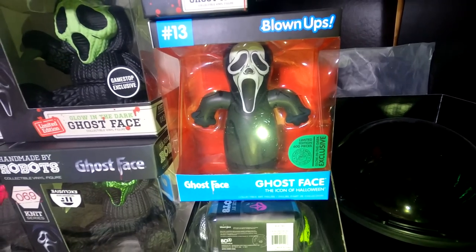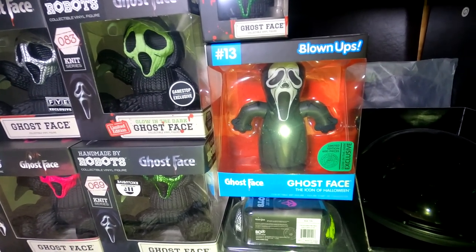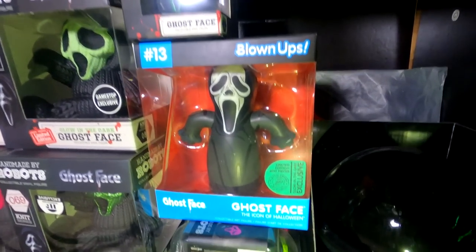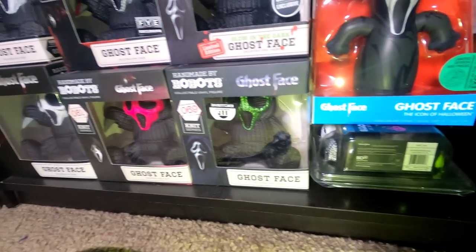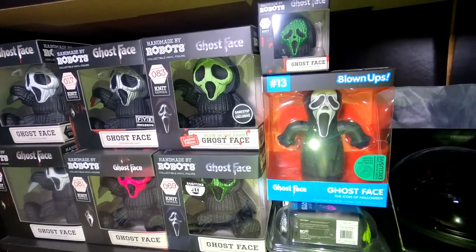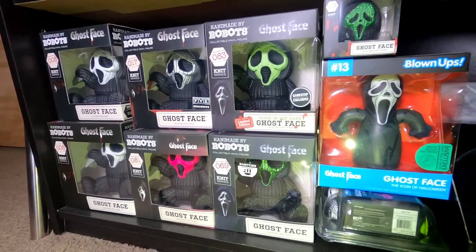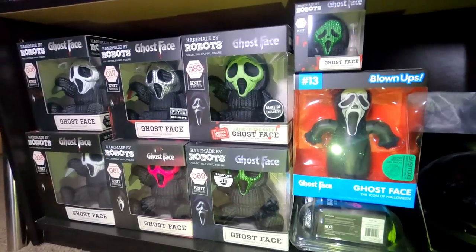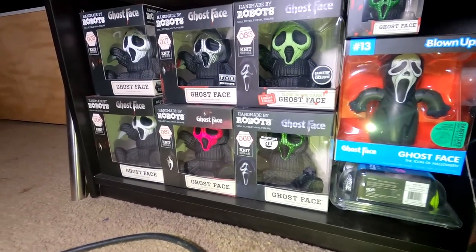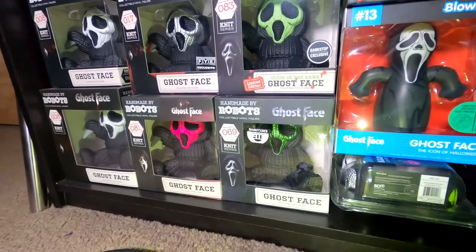This Emerald City Comic-Con glow-in-the-dark exclusive Ghostface blow-ups, which I think those were sold after the con, but still pretty rare, pretty cool. Then we have a bunch of Handmade by Robots figures. Now, I actually am missing quite a few of these. I have not been keeping up with them as of recent. There's been a lot of products I haven't bought because I've been saving for the move. And every now and again something crazy pops up that I have to grab. I've been needing to catch up on the rest of these, but I absolutely love all these, especially together. They look really nice.